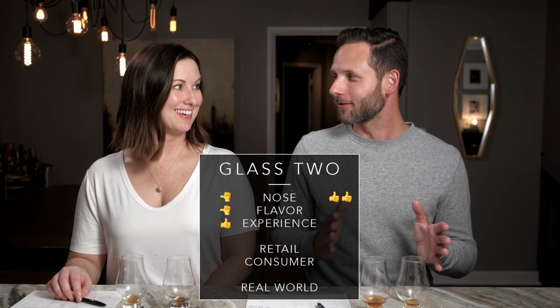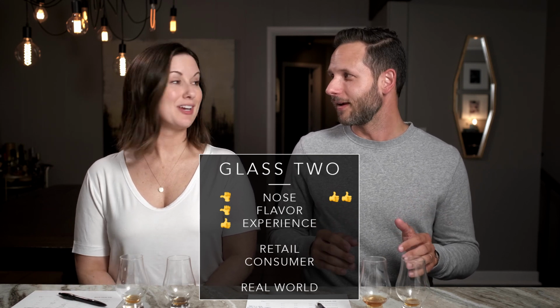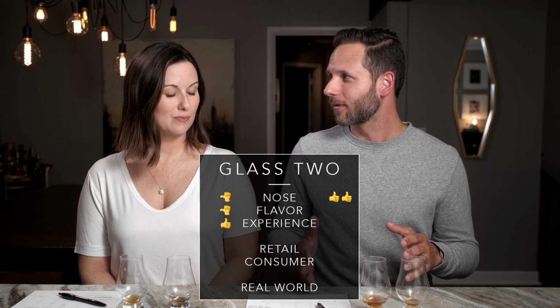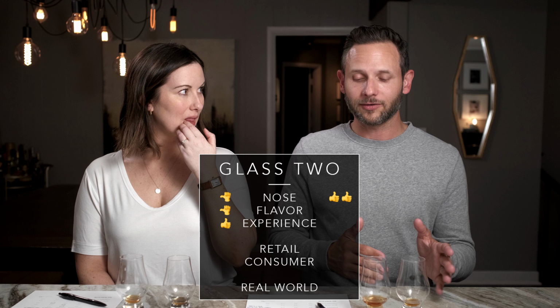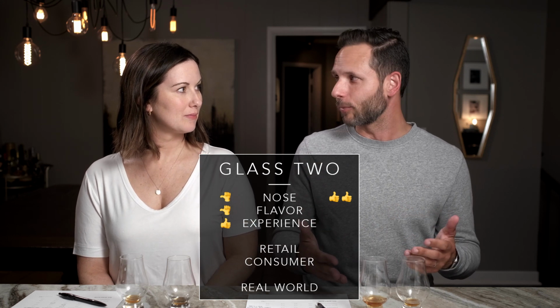They did. And they started to smell almost identical. I agree. It was like a coin flip. So I had to actually walk away for a while and then come back. And then I could detect the big vanilla and oak in Glass 2 versus more of the caramel apple sweetness in Glass 1.